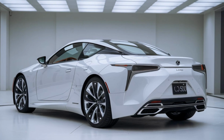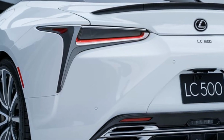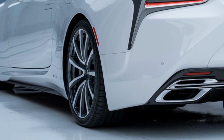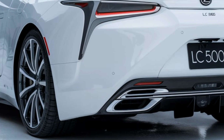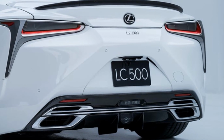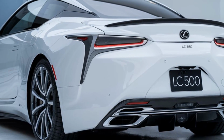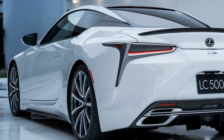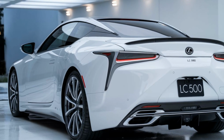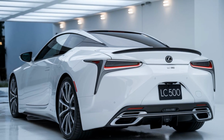Under the hood, the LC 500 continues to house a robust 5.0-liter naturally aspirated V8 engine, delivering 471 horsepower and 398 lb-ft of torque. This powertrain enables the Coupe to accelerate from 0 to 60 miles per hour in approximately 4.4 seconds, offering exhilarating performance that complements its luxurious design. The engine's harmonious balance of power and refinement remains a key highlight for enthusiasts and casual drivers alike.